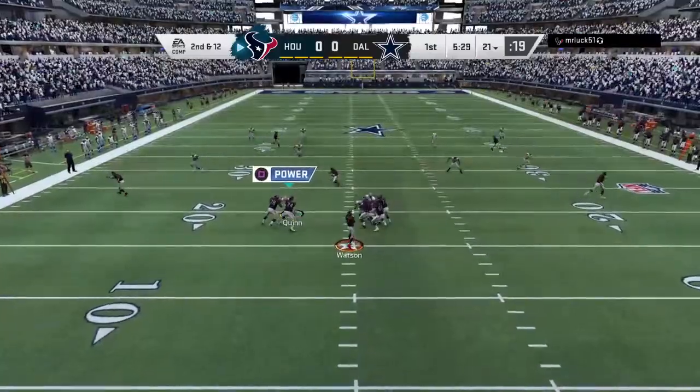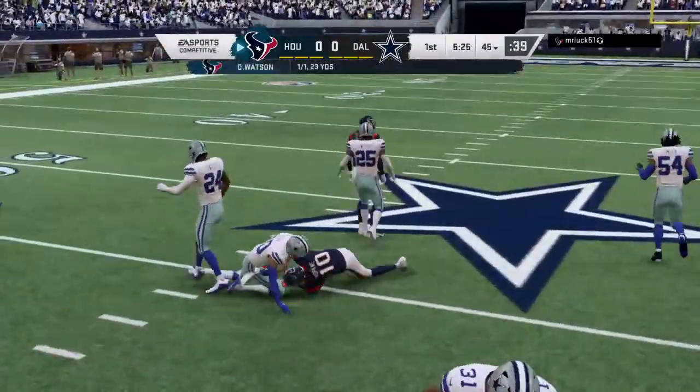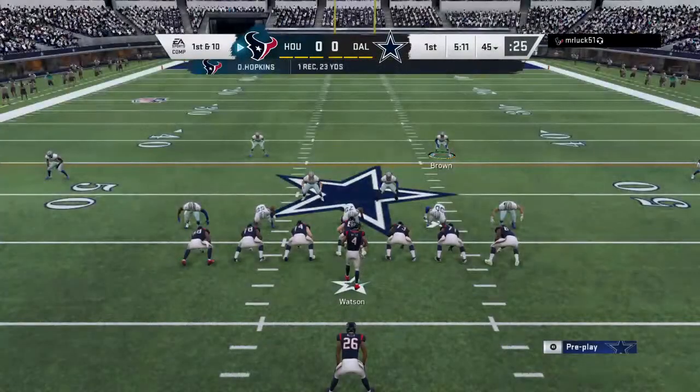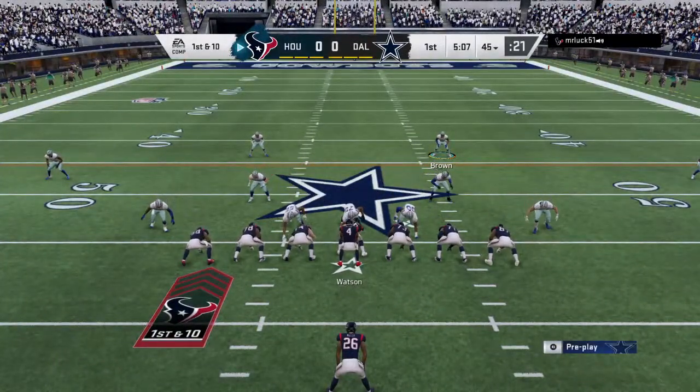Back to throw, Watson. To the catch made by Hopkins. And they'll get it all the way up about 5 yards shy of midfield. 23 yards the pickup there. First down, Texans.